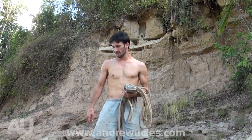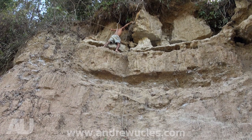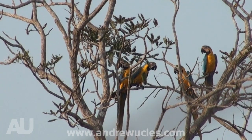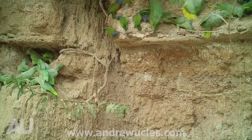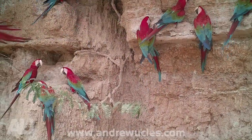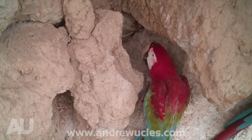Now, setting up game cameras can be quite a challenge, particularly when being murdered by sandflies and mosquitoes, and not to mention when you're 15 metres in the air. Now, getting close to wild parrot species, and in particular the macaws, can be quite difficult. But what was interesting was to see completely different species interacting in the one small area, an occasion that can only happen on an exposed clay lick cliff.